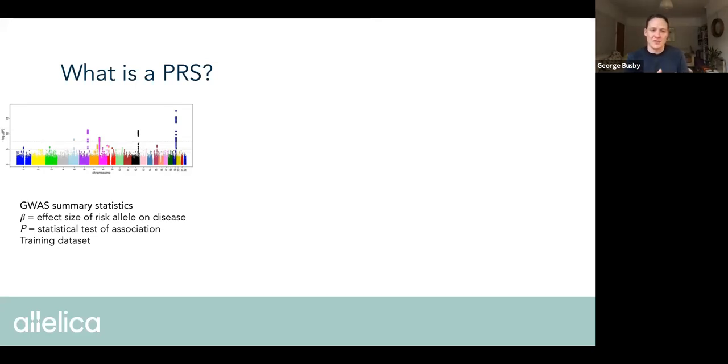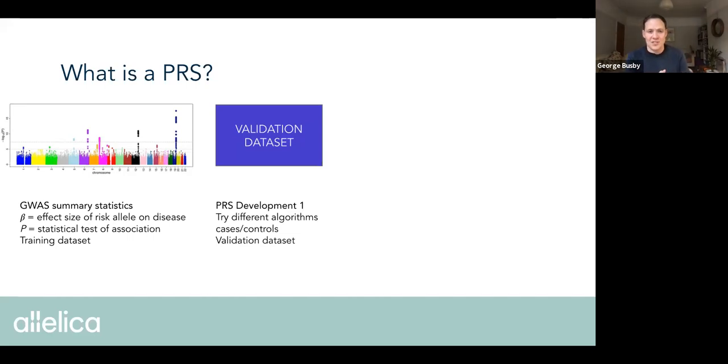As I say, over the last 15 years there are now hundreds, if not thousands, of genome-wide association studies that have been done on ever larger data sets, really providing us the raw material to build polygenic risk scores. Once we have some summary statistics, in order to build a polygenic risk score you need a new data set, which has individuals with a disease of interest and individuals without. On that validation data set, one can start to build a polygenic risk score.